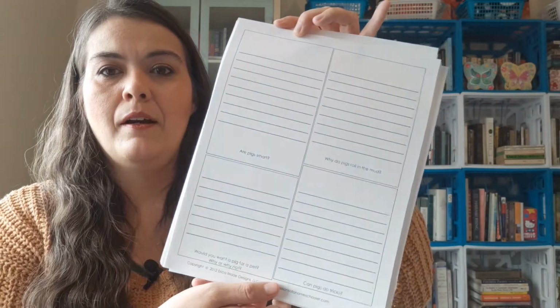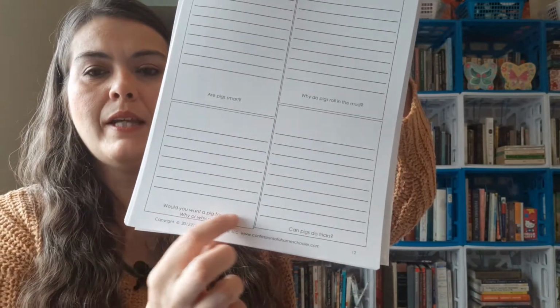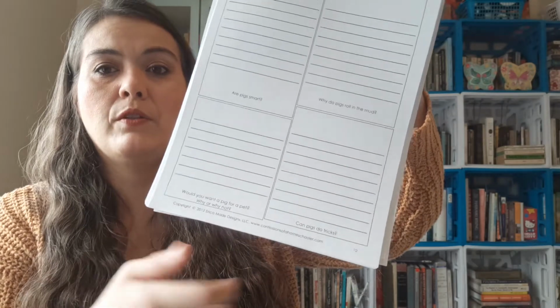This is a continuation of that story. So as you can see, each one is just a little bit longer than the one before, and this text that's printed at the bottom kind of sticks out, so you can reference what you're looking for. Are pigs smart? Why do pigs roll in the mud? Would you want a pig for a pet? I would love to have a pig for a pet. I have always wanted a pig for a pet, and I have always wanted to name him the very corny name of Hamlet.